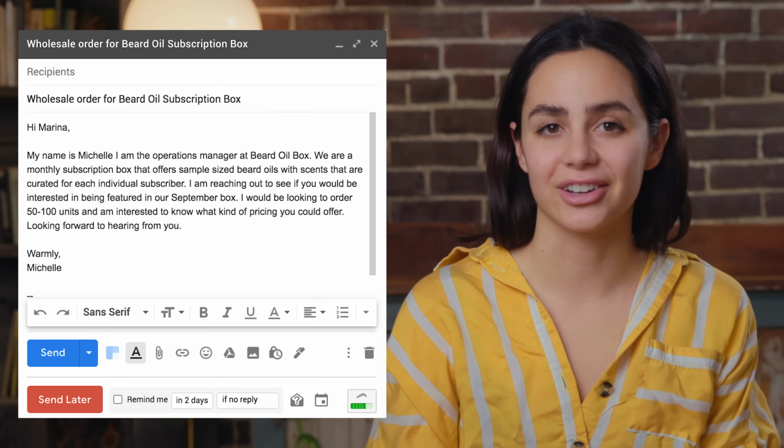To source product for your subscription box, start reaching out to companies via emails, Instagram DMs, and even LinkedIn. You're going to want to introduce yourself, let them know about your business, and explain to them why it would be beneficial for their product to be in your box. Tell them how many of the products that you are looking for so that you can work out a deal for a bulk order. Here's what an intro email could look like.